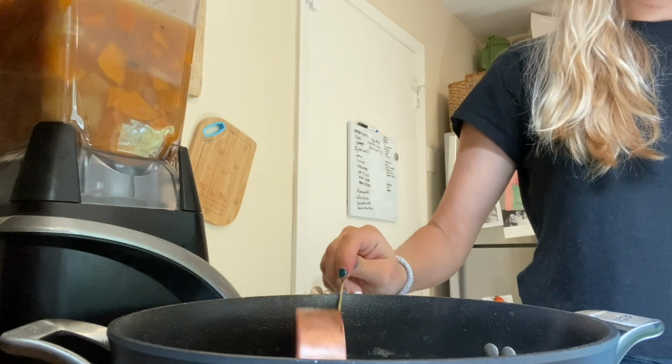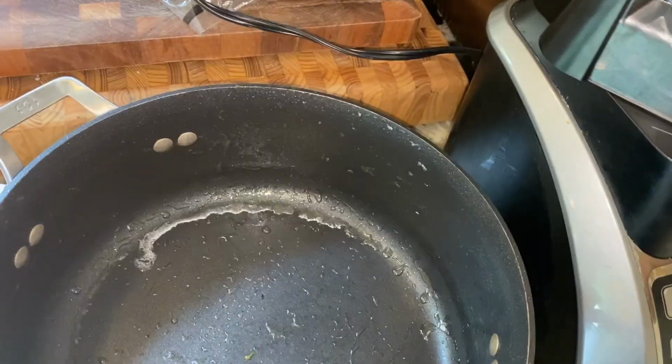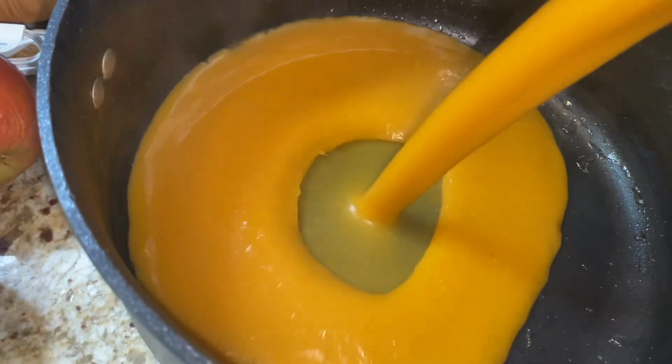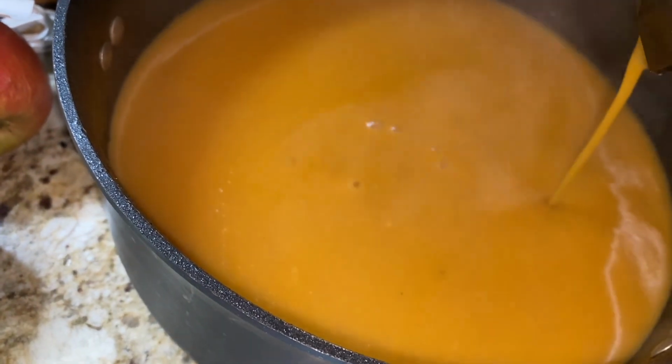Now be really careful when you're blending hot liquids in your blender. You need to make sure that you have a vent open on the top with a towel over it so you don't burn yourself. Now just add the pureed mixture back to the pot that you cooked it in before and take it back to the stove to add one more ingredient.